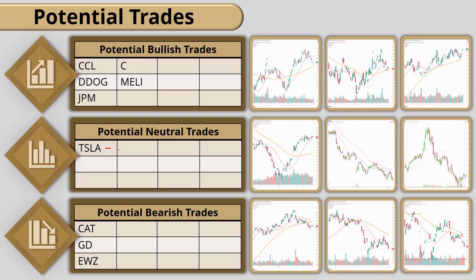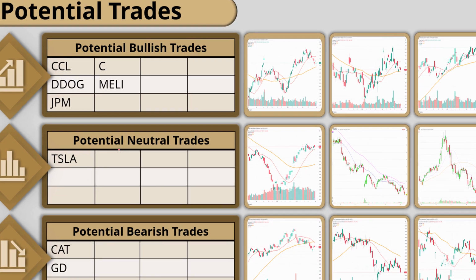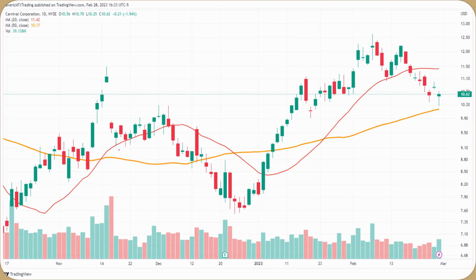I'm going to remove that going forward because I think that's pretty much played out as expected, and it's time to look for other neutral trades. But let's start with the bulls. Carnival, I think, is interesting.